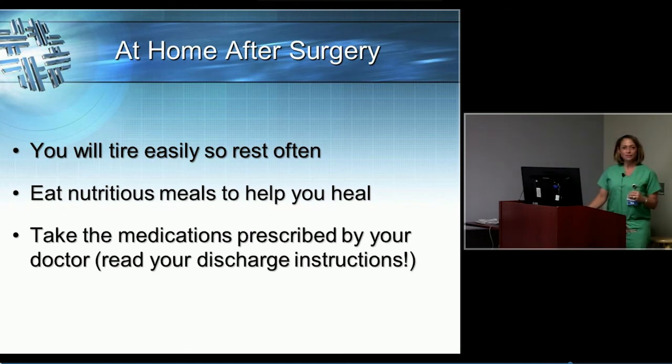So I did not create these slides personally, but I did add this first bullet point to this talk because it is near and dear to my heart. I have worked in this field for 20 years, and I am never surprised at how many patients beat themselves up for how tired they are for weeks after surgery. So I'm here to tell you that that's normal. If your body's telling you that you need to take 3 naps a day for the first week after surgery, that's okay, as long as you're balancing it out with movement as well. So tiredness is normal after surgery.